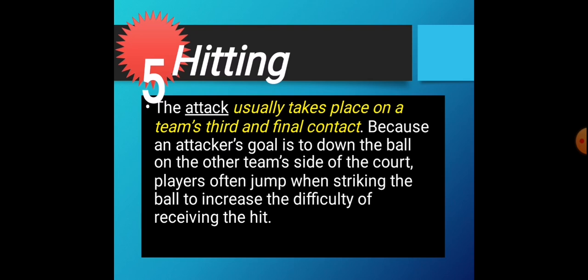So, the reason why, di ba itong hitting, yung mga nag-i-spike, okay? Yan po yung kapag na-receive, ibibigay kay setter, i-hit na. Yun yung sinasabing hitting. Kaya, final contact. Kasi, doon sa patatlo, yun na po, doon tayo pumapalo.